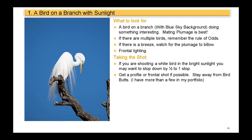Also, if you're shooting the bird in the sunlight, dial down your exposure a stop or two. Even though you might be metering on the bird, it's still going to blow it out. So do a little bit of dialing back on your exposure compensation, and then try, if you can, to get a frontal or a profile shot. Bird butts are not usually the best, but I've got lots of them in my photos. We'll try to stay away from that.